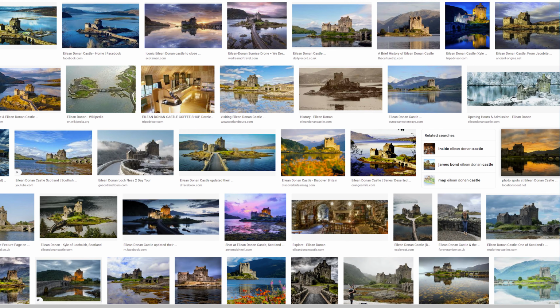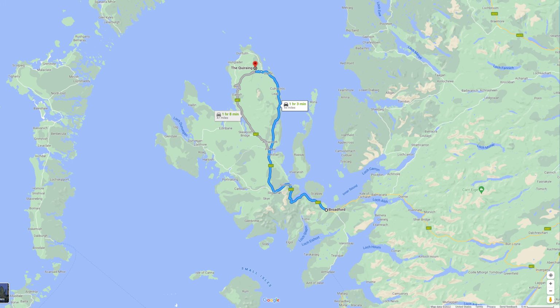It lights up at night, and maybe part of the reason why I didn't visit it is because it's sort of a maintained castle. So when it's very touristy and maintained like that, it's not really that much of an appeal for me. But definitely, if you're kind of passing by, it's worth a little stop and just get a few shots there. One of my favorite areas in the Isle of Skye was the Quiraing.